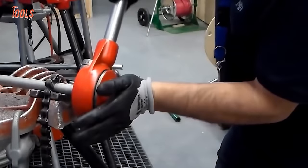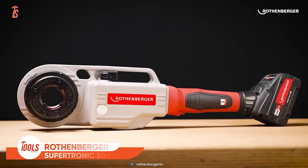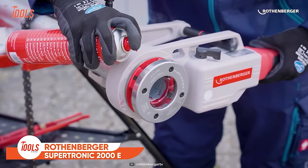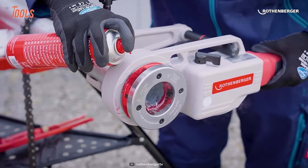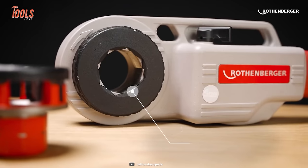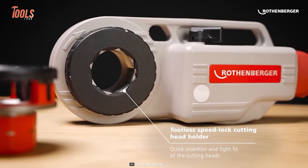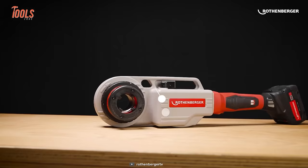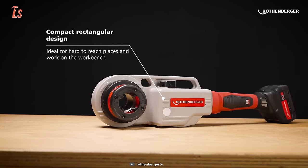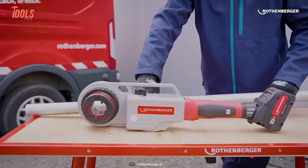Make all the pipe threading tasks easier than before with the Rothenberger Supertronic 2000E. It's a cordless yet powerful tool for cutting copper and plastic pipes. The key feature of this pipe threader is it includes a toolless speed lock cutting head holder for quick and secure insertion. Having a compact rectangular design, it lets you effortlessly use it in tight spaces and on workbenches or vices.